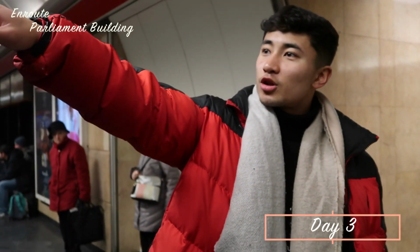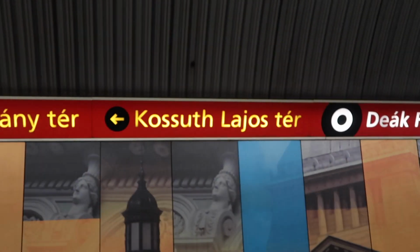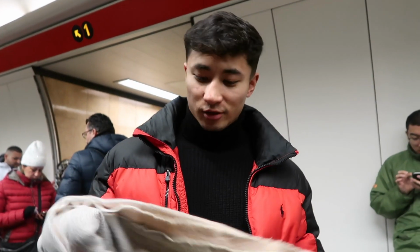Parliament building on the M2. We're stopping off at Kossuth Lajos Tér, it's called. It's the next stop, just one stop. And then walk 4 minutes to Parliament building. So hopefully we'll be able to see it inside. Apparently it looks like the Parliament building back home anyway. But the weather is considerably better today.